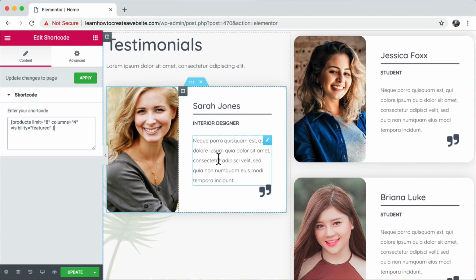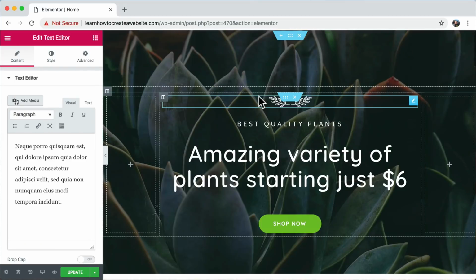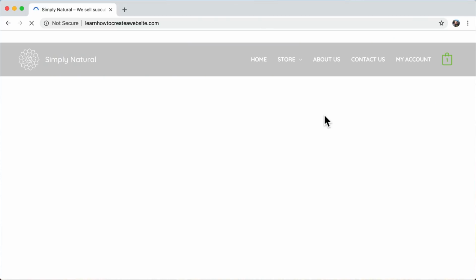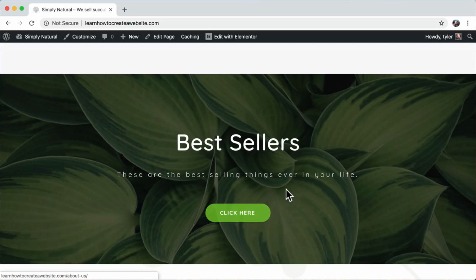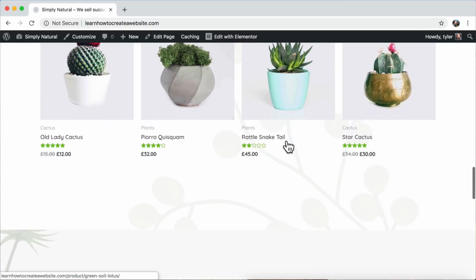Then they put in testimonials, and you can edit this just like you would edit anything. Super simple. So we're just going to update that, preview our changes, and exit out of there. You can also preview it on your main website since you updated it. We can see that our new bestseller section is there. We should have changed this text not to say click here, but yeah. And we can see that code right there. It's 4 on top, 4 on bottom of the featured plants.